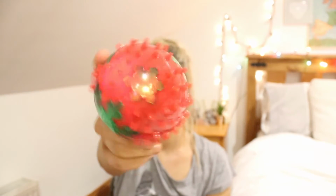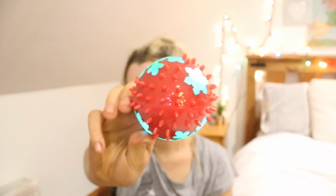She loves balls, so she's going to love this, and this just has spikes on it. So yeah, she loves balls, they're one of her most favorite toys.